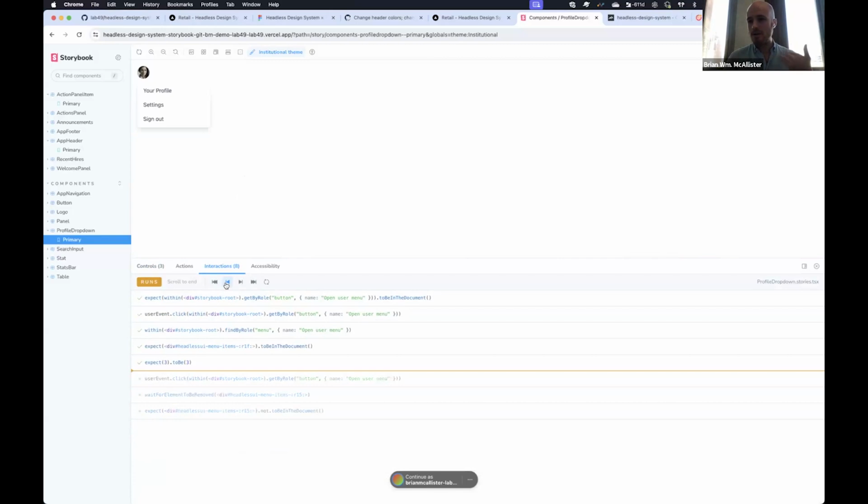Now, inside of Storybook, what I'm doing is stepping backwards in time through the various tests that run. And you can see as I do this, the component is changing and updating as if a user was really interacting with it. So you can have a fairly sophisticated set of tests that are a step above unit tests right here inside of Storybook. This is part of the reason why we use this tool so often when we're doing this type of work.